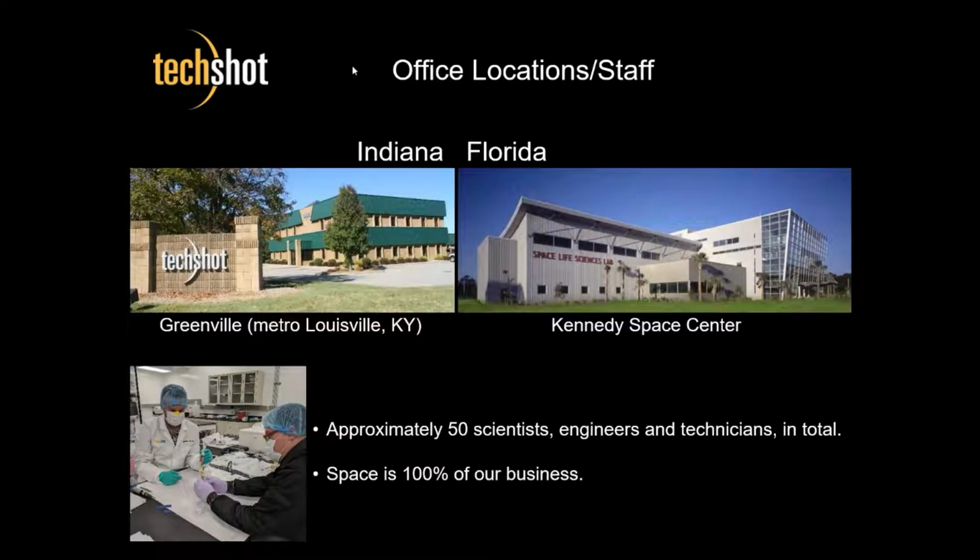Our headquarters is in Metro Louisville, Kentucky, just on the north side there in Indiana, where most of our folks are. And then we have an office and a lab at the Kennedy Space Center at the Space Life Sciences Lab. About 50 folks in total. Almost everyone is an engineer, scientist, or technician, and space is 100% of the business.